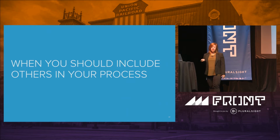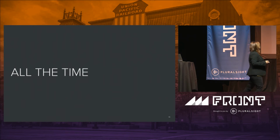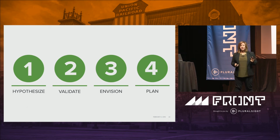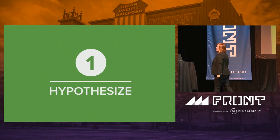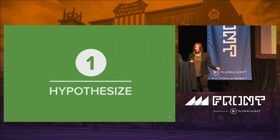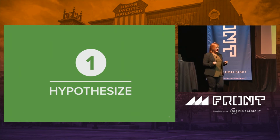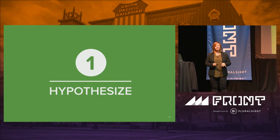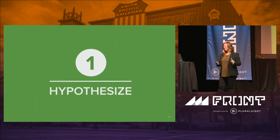And then, thinking about when you should include other people in your process, honestly, I think it's all the time. But today, I'm going to talk about 4 different points in time which I think are good to include other people. 1, when you're hypothesizing. If you are trying to figure out what to build, you should probably include other people. Just saying. It's kind of important.